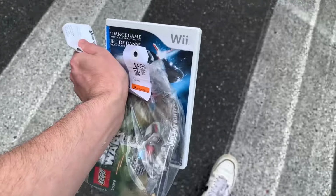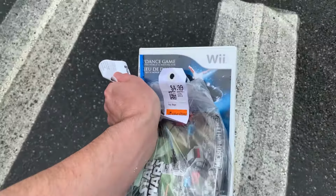So, didn't find anything in the t-shirt section, but we ended up leaving with the Lego, and also we got a video game as well, which is actually going to lead me to my next conversation when I get in the car. Okay, so just got back home, and I'm going to show you everything that we actually got.